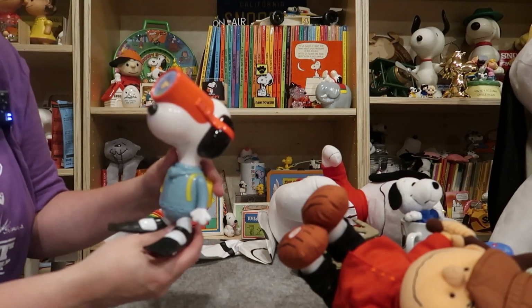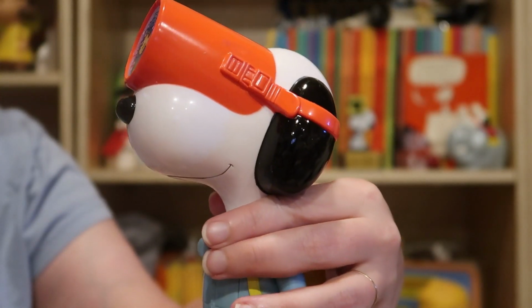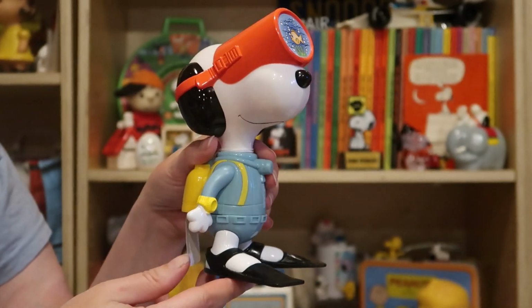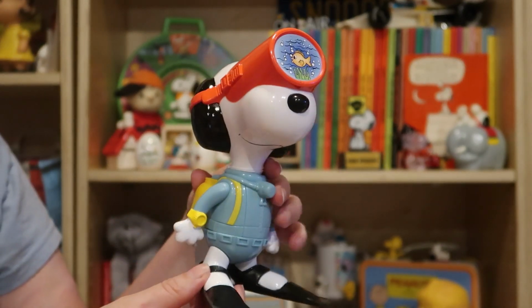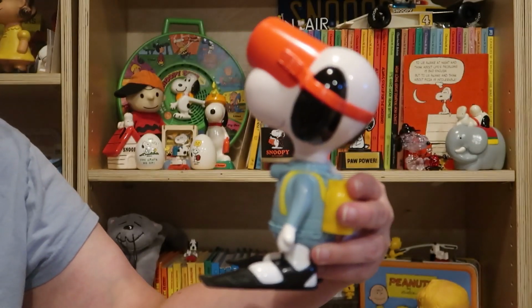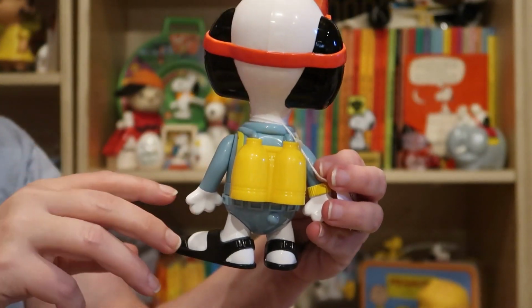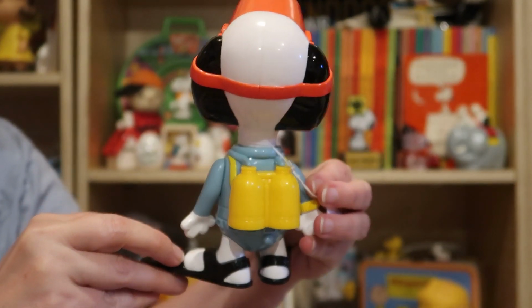I found this guy. The ladies who were selling it had never seen this series at their local McDonald's. And I was like, yep, that's because we didn't get these in the United States. But I didn't tell them that until I negotiated the price. But yeah, he's in great condition.